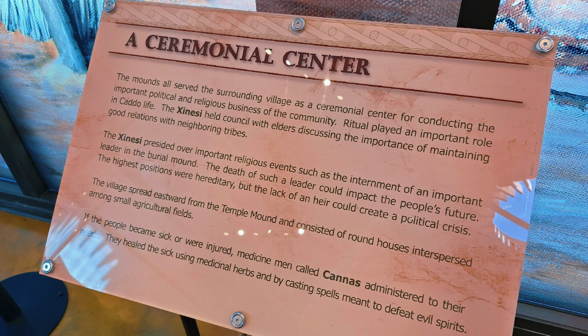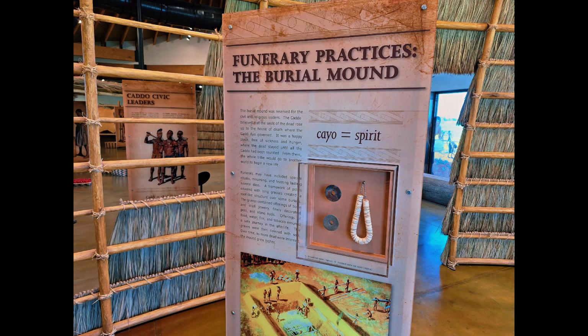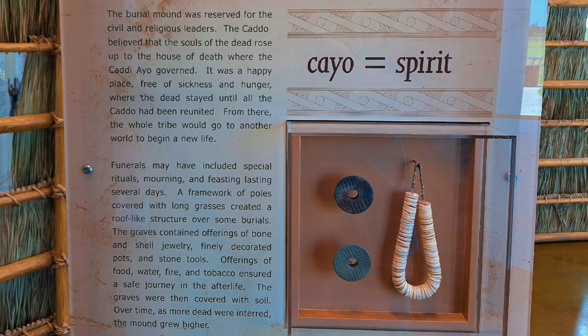Ritual played an important role in Caddo life. Funerary practices. The burial mound. The burial mound was reserved for the civil and religious leaders. The Caddo believed that the souls of the dead rose up to the house of death where the Caddo governed. It was a happy place, free of sickness and hunger, where the dead stayed until all the Caddo had been reunited. From there, the whole tribe would go to another world to begin a new life.